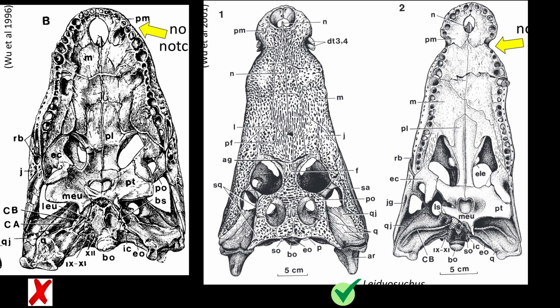Because if we look at these crocodiles that we should have in this area, Stangerochampsa or Albertochampsa is there on the left, and you'll notice between the maxilla and the premaxilla, there's no notch. There's just a continuous sort of tooth row. Whereas in Leidyosuchus on the right, there's actually a notch where they're missing, they don't have any teeth.